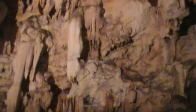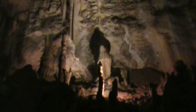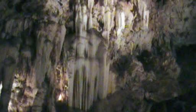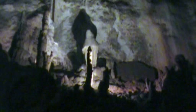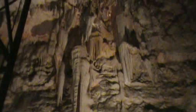Now these formations, the ones hanging from the top, we call them stalactites, and the ones from the bottom, they are stalagmites. So these things are formed by water. When it rains outside, the water seeps through the soil. It takes about 3 to 4 months before this water drips down, and that picks up calcium carbonate, which is limestone. So when the water drips like this, the lime is deposited there, and that's how these things form. And the same drop of water falls down, it forms these bottom ones until they join together.